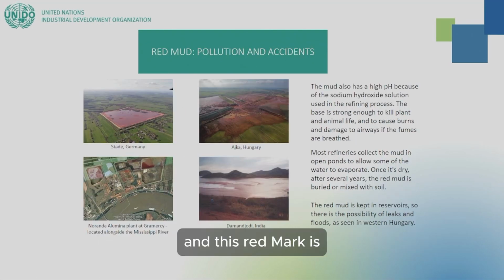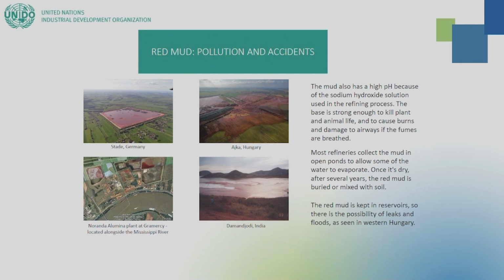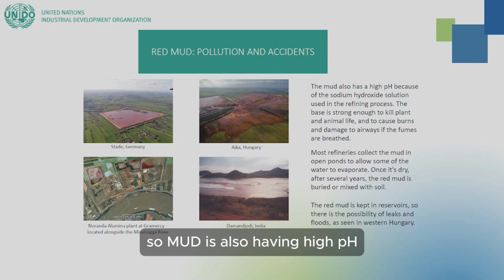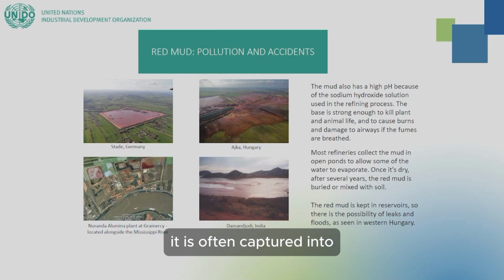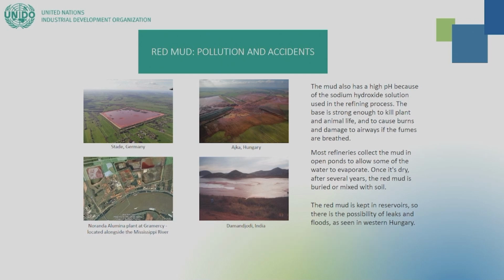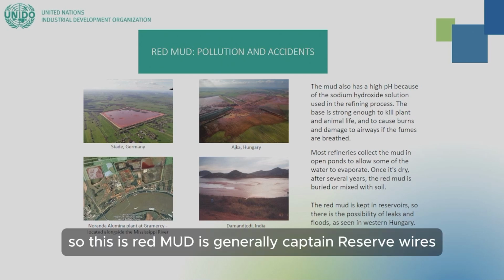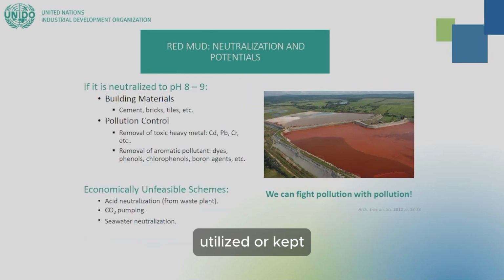And this red mud is problematic because red mud is very toxic. It also has a high pH. So disposal of red mud is not so easy. It is often captured in big areas where evaporation takes place and red mud is then finally disposed of. Now, red mud is generally kept in reservoirs. You can see a few of the pictures of how red mud is being utilized or kept.